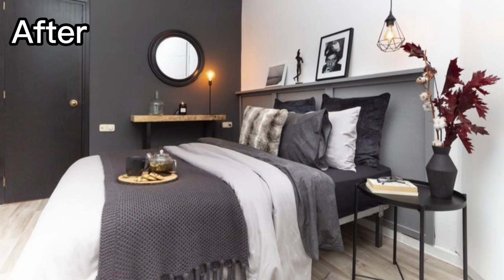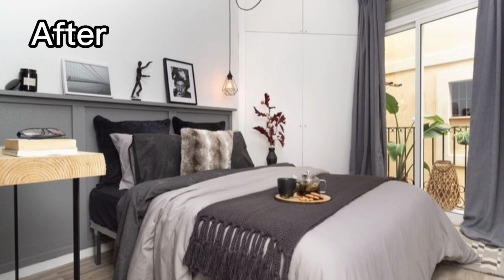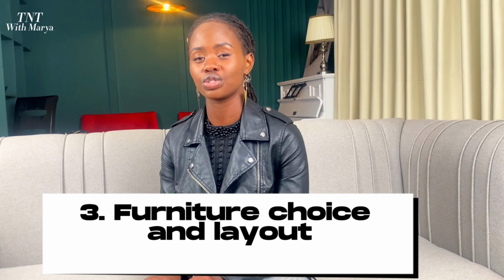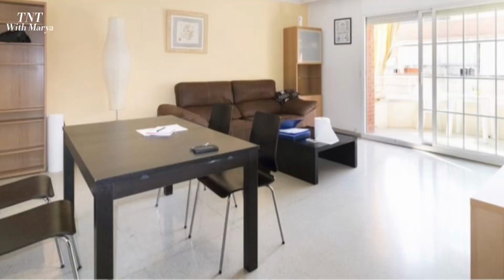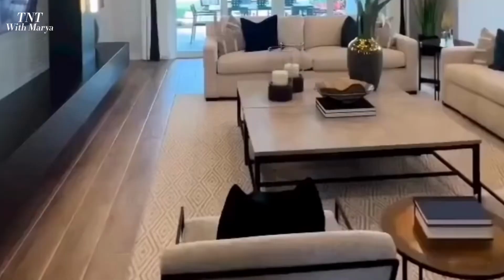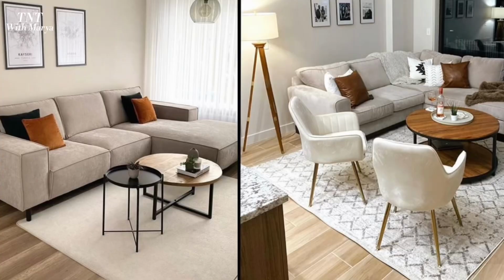As you can see from these pictures, they put in little effort, if not a lot of effort, when it comes to styling. The third thing that is going to elevate your home is choice of furniture and how you lay out your furniture. What do I mean by furniture layout? I mean how you arrange your furniture in your house. There are houses where you walk in and you find the chairs are on the extreme corners and the room is quite big, so it leaves a very awkward and big gap. You're supposed to understand your space and know how to arrange it. If you have a big space, you arrange it like so. If you have a small space, you arrange your furniture like so.